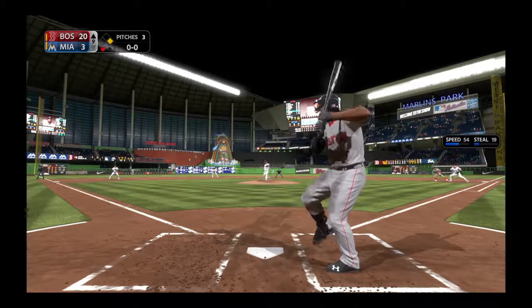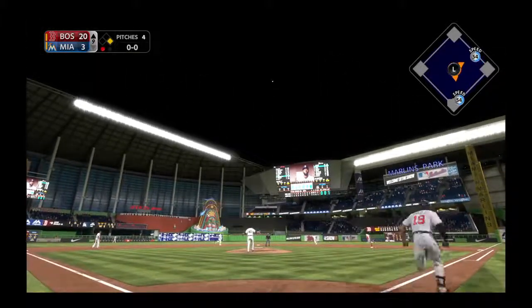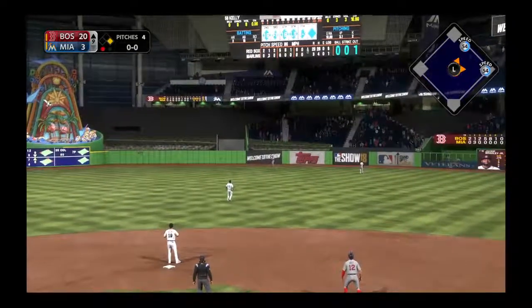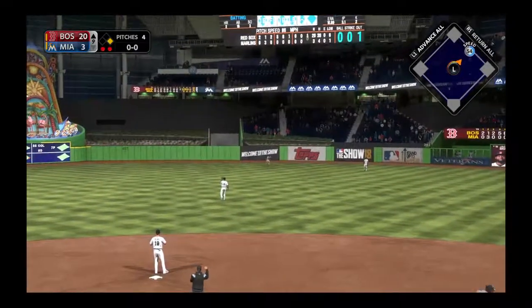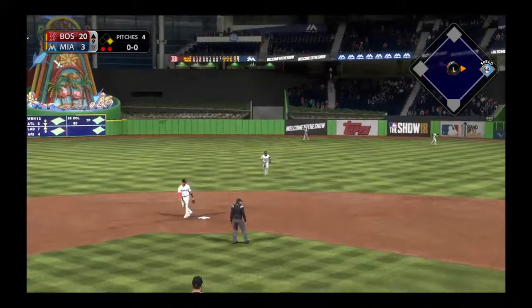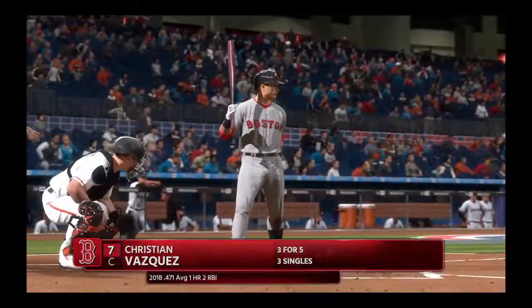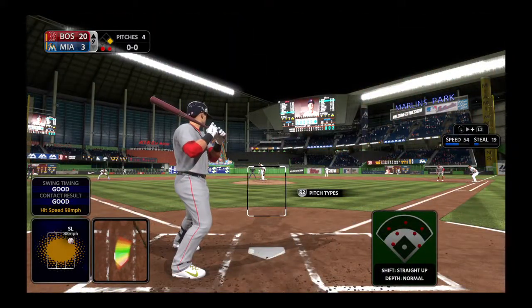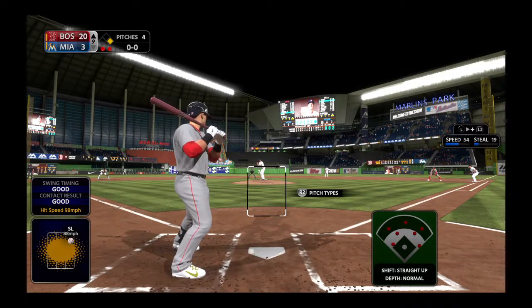In now, Jackie Bradley Jr. High fly ball out to straightaway center. Maben is there. And he makes the catch for the second out. Stepping in and ready for another shot, Christian Vasquez. He steps in off a base hit in his last at-bat.